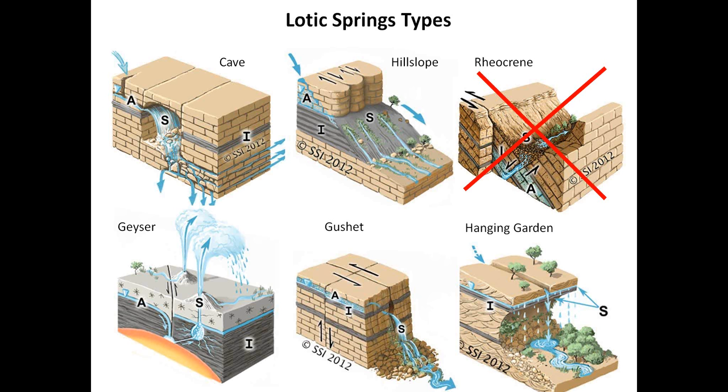But also in our landscapes, hanging gardens and gushets are places that have a great deal of endemic biodiversity. Cave springs as well. Some hillslopes. We don't have any geysers in the DLCC that are natural, but even those couple that we have that are boreholes in Southern California are hosting rare species. It's quite remarkable. They're pretty remarkable ecosystems. Places that tend to not support unique species are rheocrenes, springs that are emerging in channels. And the reason for that is because there's not enough evolutionary time there to establish genetic isolation. Floods roar through those systems, knocking out whatever genes might get fixed in those populations. So these rheocrene springs are typically not places where you find unique species.